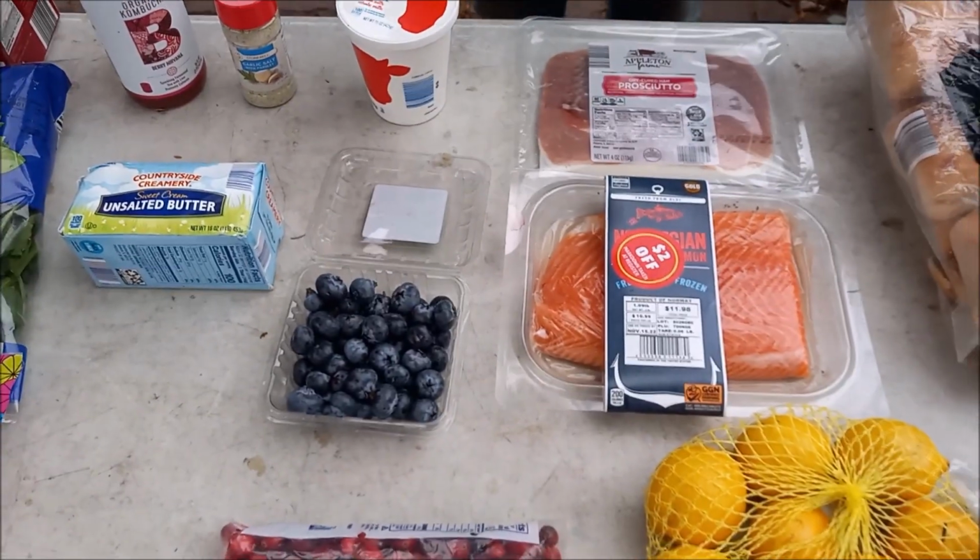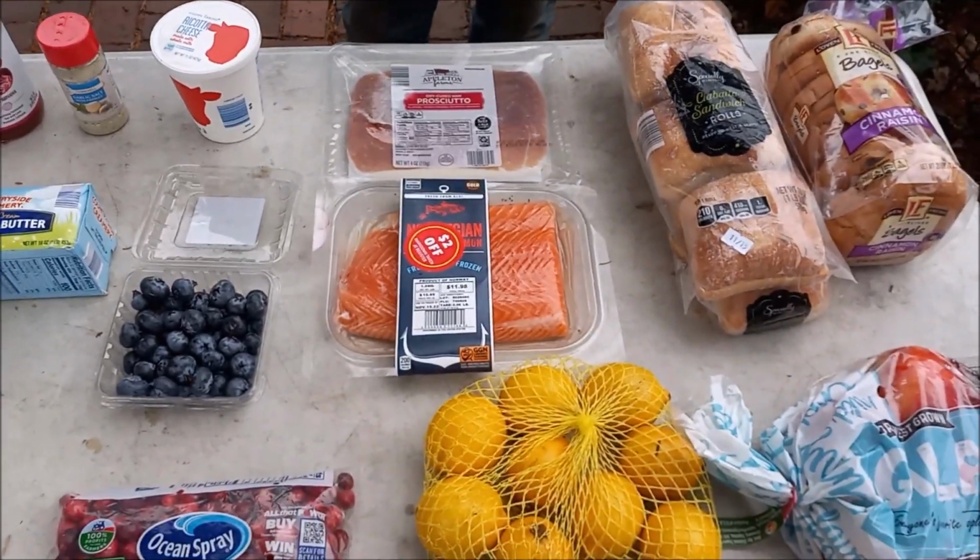No, I'm just saying. But the salmon is an expensive item. Yes. Are you going to grill? Yeah, I'm going to grill that as soon as I finish. As I wave goodbye. Okay.